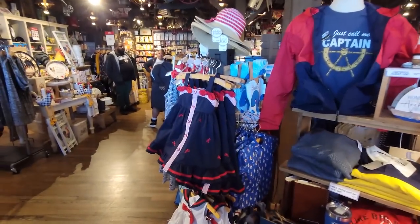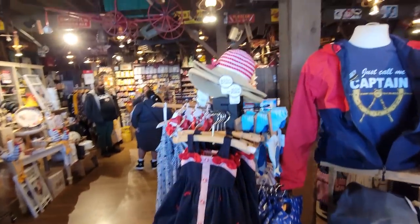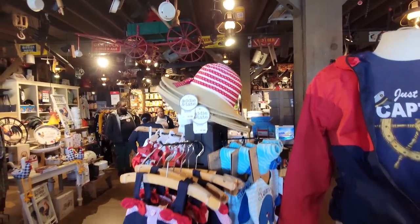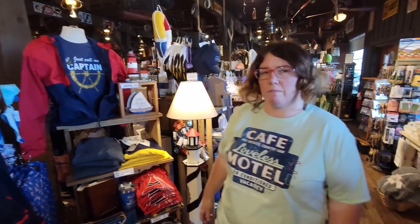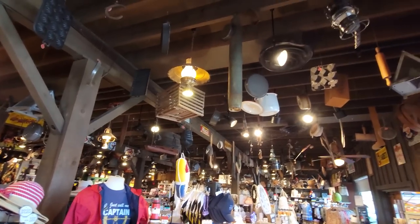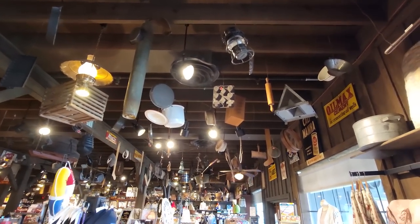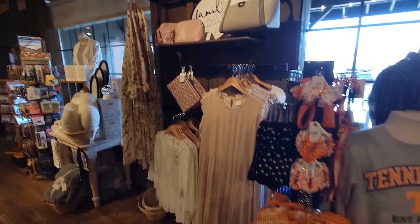Oh wow, Donnie, see this? It's a dress. It's got little crabs on it. He's got a matching hat. So they got a little bit of everything in here. A little nautical theming. Got lighthouses. And then they got some really cool stuff hanging from the ceiling. Just some country stuff. They got that theming throughout.